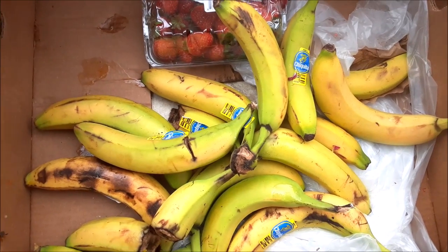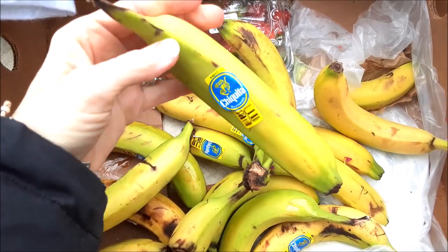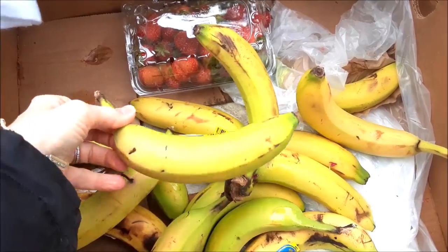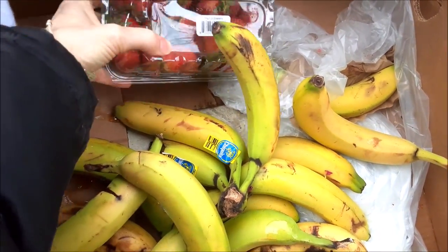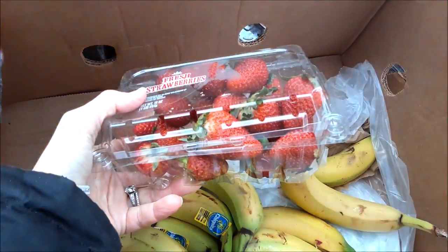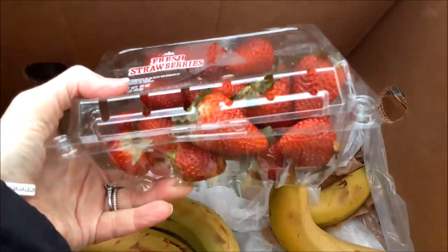All right, we've got more bananas. Yay! Pretty good. Not dented, not mushy, not even entirely ripe yet. And of course, the mushier, riper ones always get frozen for smoothies or banana bread. Something I haven't actually gotten in a little while now. Strawberries. Yay! They look pretty good too. I don't see any mold.